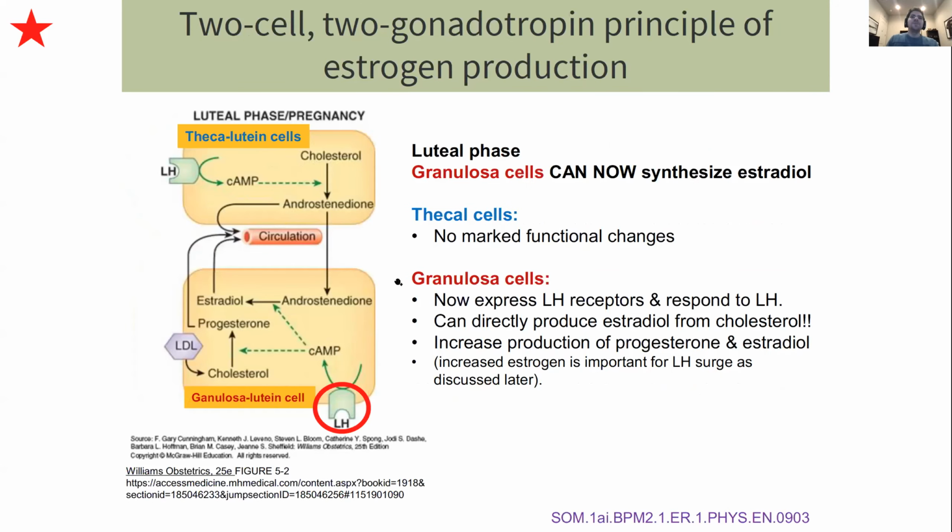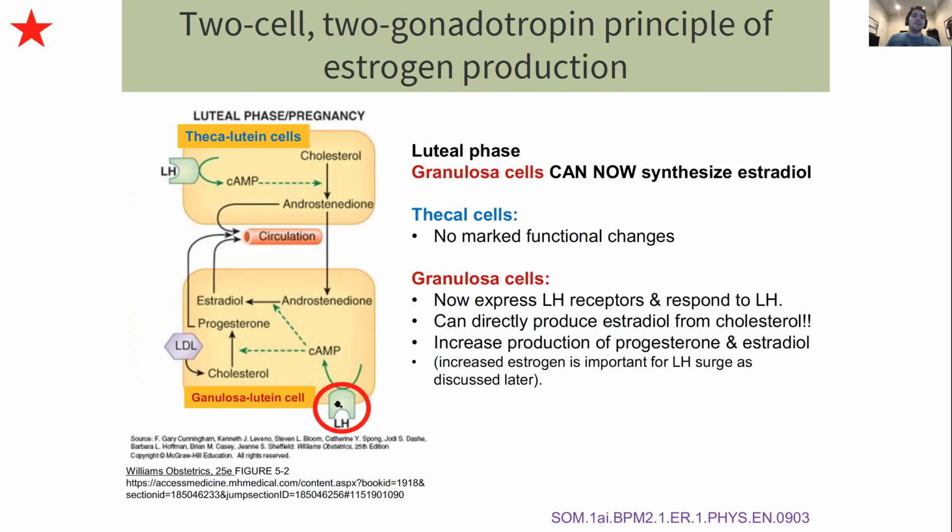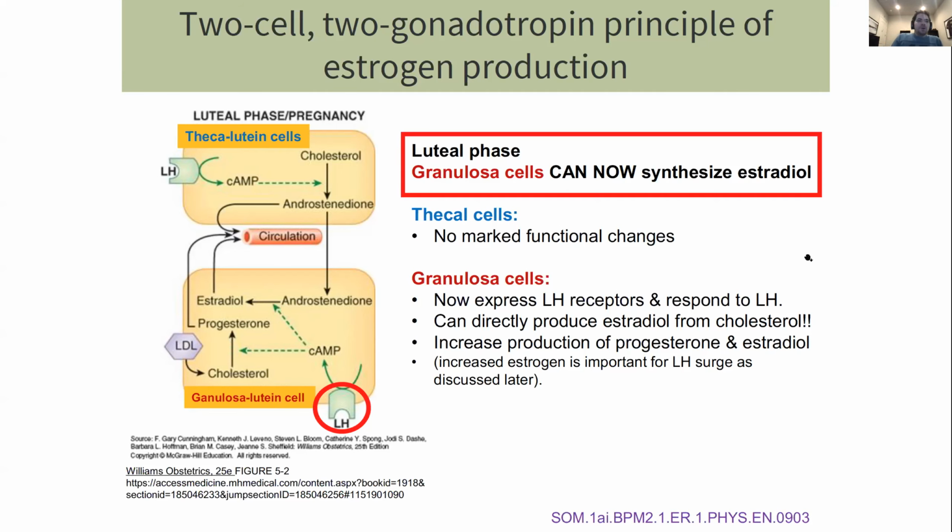Now, this is where it switches over. Now we're in the luteal phase, the progesterone phase. The granulosa cell now has this LH receptor. Previously it doesn't; LH is limited to the theca cell. So the theca cells are required, because we have to get the androstenedione to the granulosa cell. Now, at this luteal phase, for all intents and purposes, the granulosa cell can do it on its own. It gets the LH in, it can take the androstenedione, and from the cholesterol, it can make estradiol, along with the progesterone that it's going to need from the corpus luteum. So just keep in mind that the luteal phase is where this LH receptor is added to the granulosa cell, making estradiol on its own.